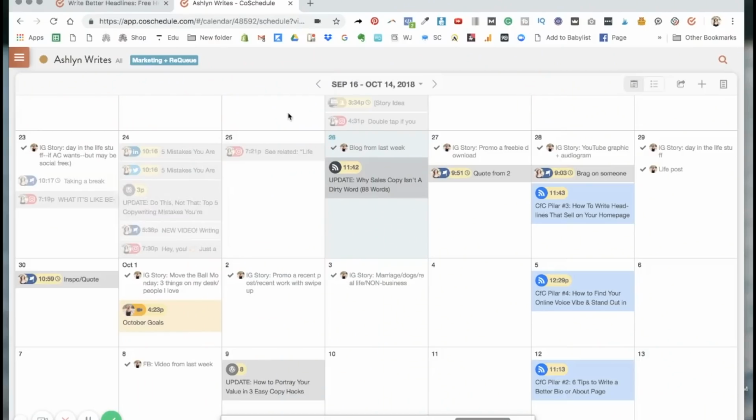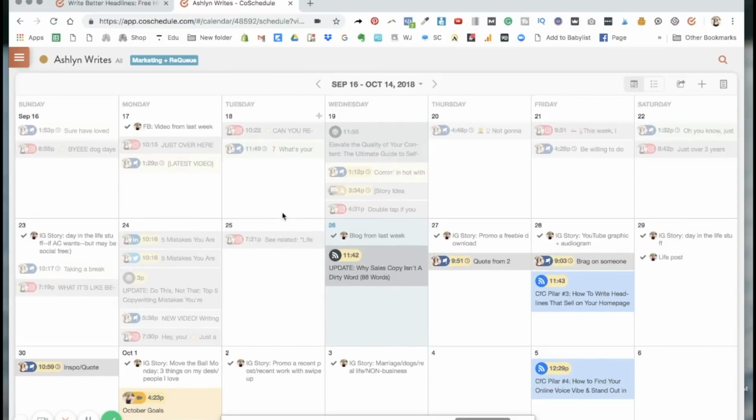But the tip I want to take you behind the scenes on here is CoSchedule. CoSchedule's headline analyzer tool is a really cool option that you can use, and I want to show you how that works. So this is behind the scenes of CoSchedule. This is the tool that we use, the software that we use to do all editorial calendaring for the business.